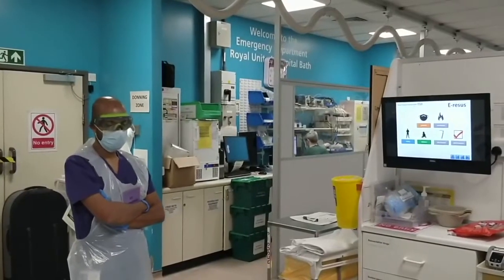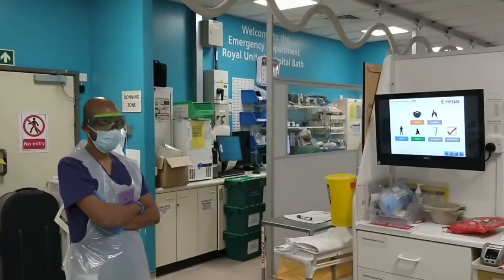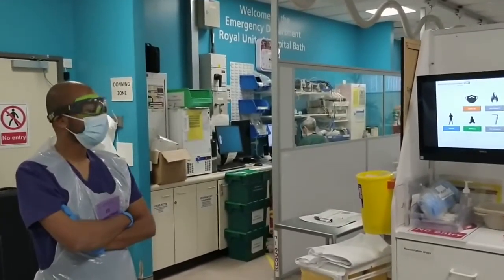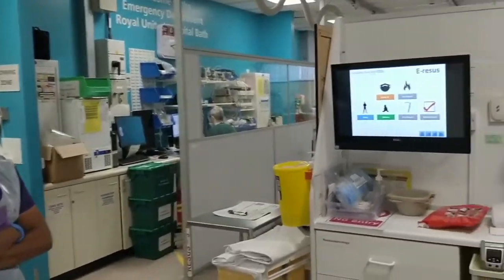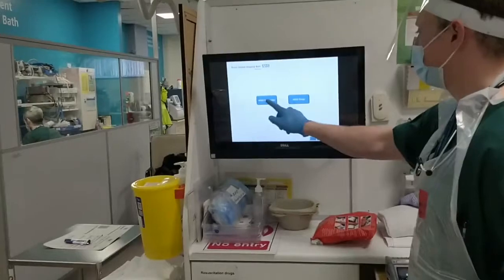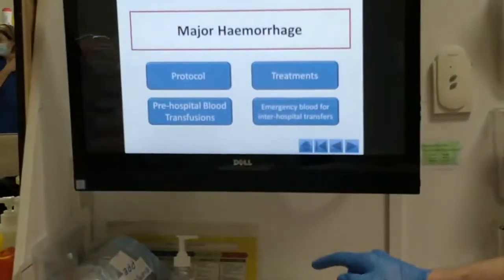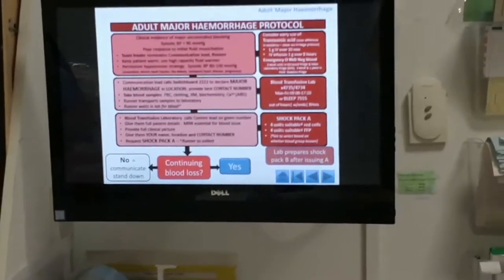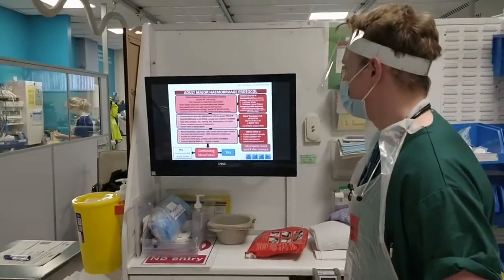Right team, we've got our pelvic binder on, however the patient appears to be deteriorating. In the context of trauma, I'm concerned with a major haemorrhage. Matt, could you use e-resus to get the major haemorrhage guidelines up for us, please? Blood, ECG. Right, so this patient has evidence of uncontrolled bleeding, so that fits major haemorrhage.